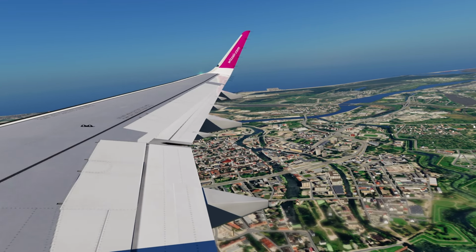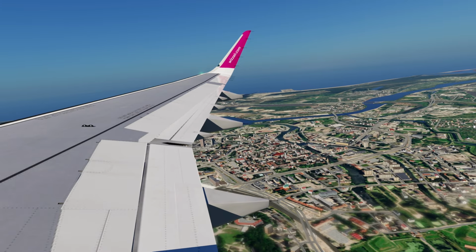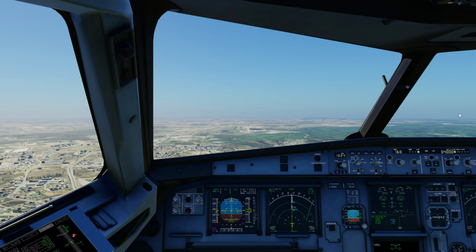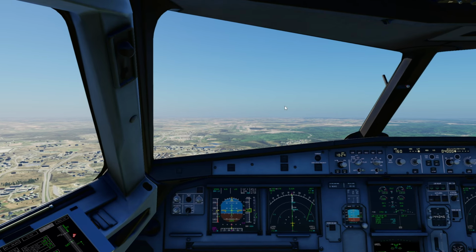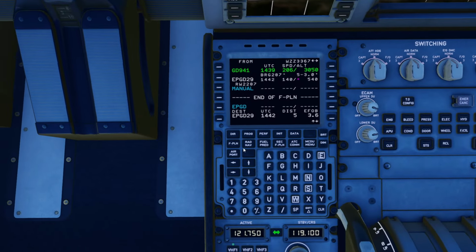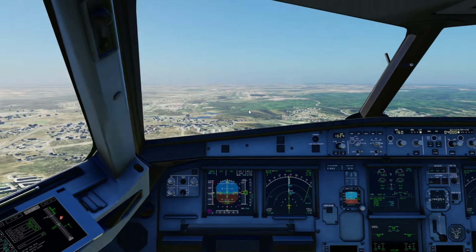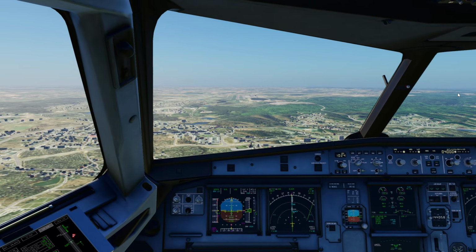Yeah, looks good. Just got Sim Heaven and Ortho for XP. Right, so flaps 2. Yeah, on the glide slope. I'll go flaps 3 as well, and then I'll find an approach speed. What was it? 139. All right. Actually, go find an approach speed now.